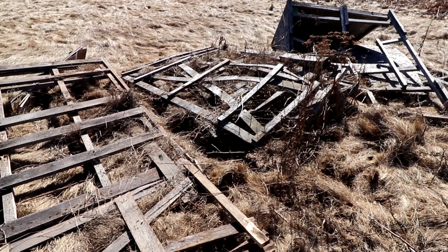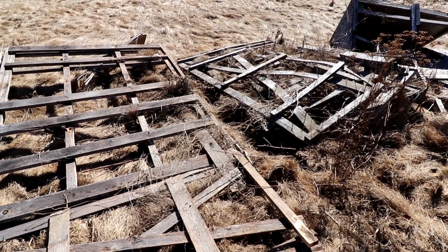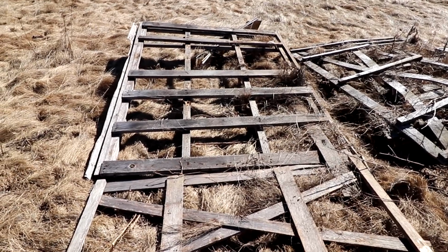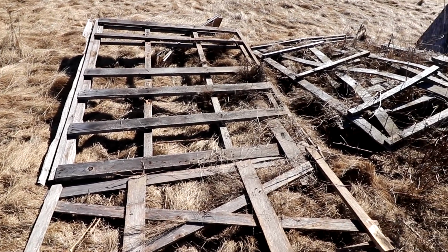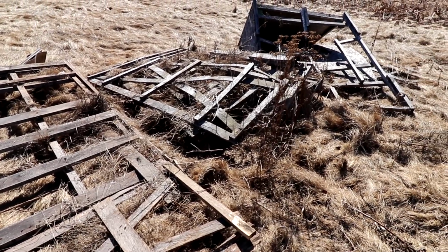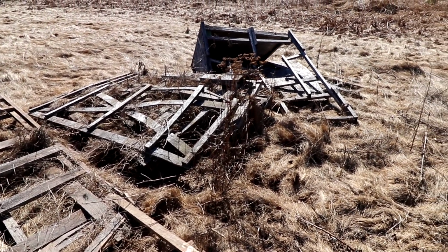Over here there's a pile of old pallets also. At one time the workshop barn, as I call it, was a cabinet shop. There's a lot of pallets in all this stuff, so I imagine that they had pallets with the stuff that they used to either build the cabinets or ship the cabinets or whatever.